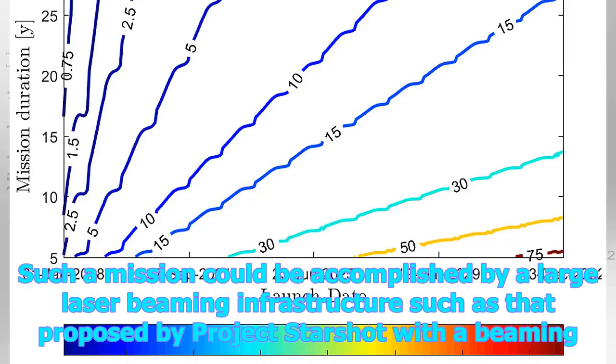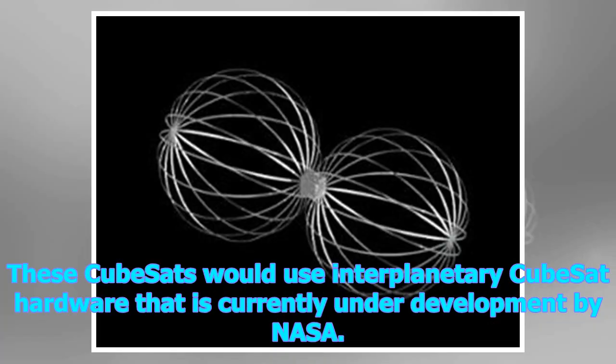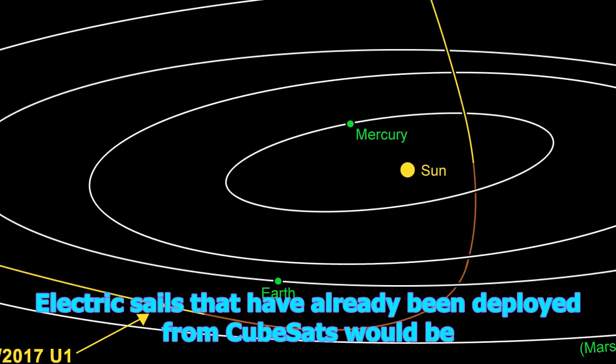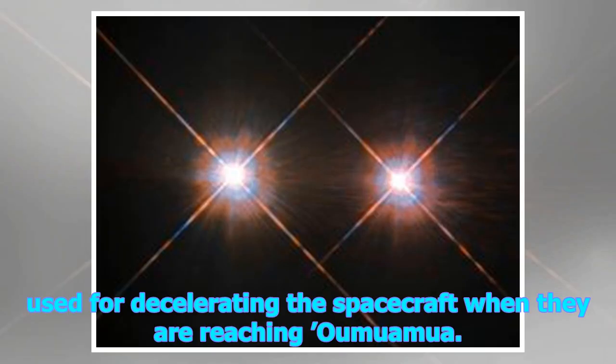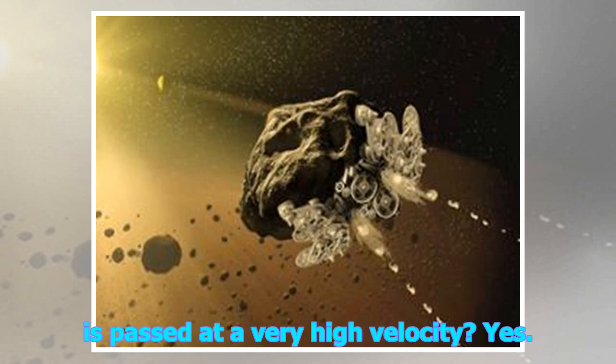Such a mission could be accomplished by a large laser beaming infrastructure such as that proposed by Project Starshot, with a beaming power in the gigawatt range, and a large number of CubeSat-class spacecraft with laser sails, each carrying a different scientific instrument. These CubeSats would use interplanetary CubeSat hardware that is currently under development by NASA. Electric sails that have already been deployed from CubeSats would be used for decelerating the spacecraft when they are reaching Oumuamua. Is it possible to do useful science if the target is passed at a very high velocity?